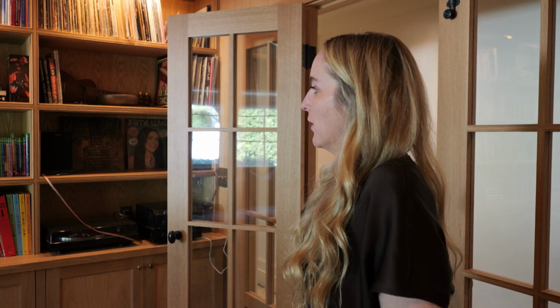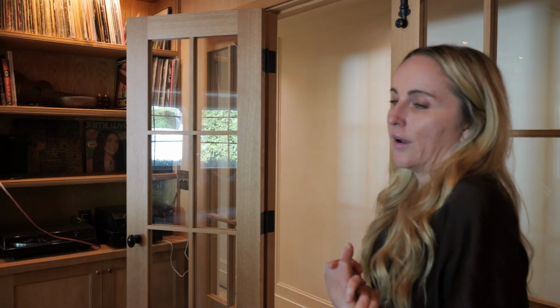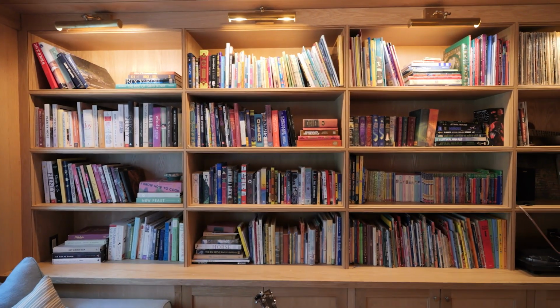I'd say this is the most quiet room in the home, and so my husband mostly uses it for playing guitar or listening to records. My son definitely uses it for the same reasons. He'll come in here and listen to some music, or he will read a book, or if he needs some space while he's studying from his loud sister, he tends to come into here, or his loud mom.